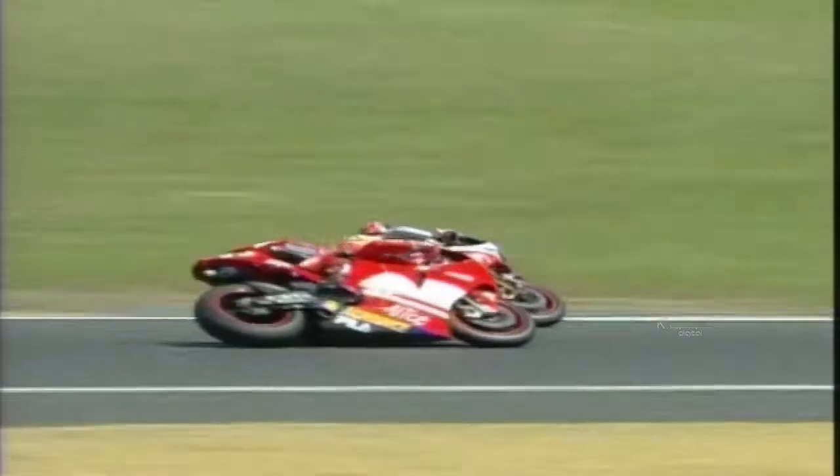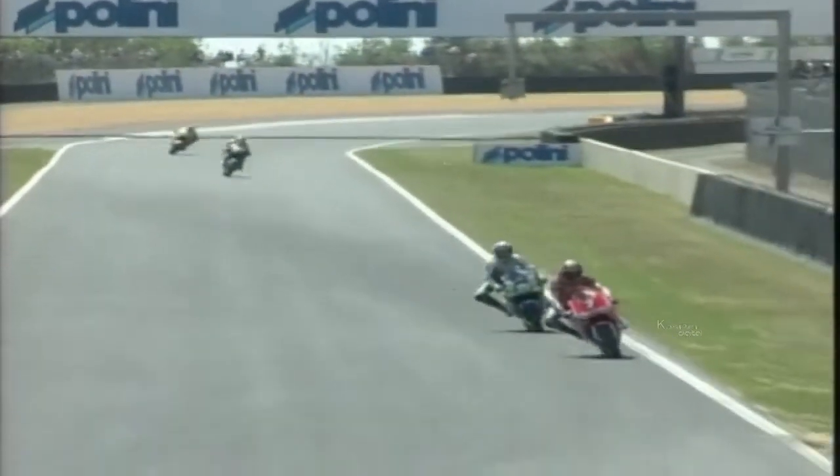At the front, 2 Spaniards were jousting for the lead. Carlos Checa stayed ahead of Sete Gibernau. Behind them, Biaggi and Rossi were scrapping away for 3rd place. After biding his time, Gibernau made his move on the 12th lap, easing his Honda past Checa's Yamaha. But with 16 laps to go, a lot of hard work lay ahead.